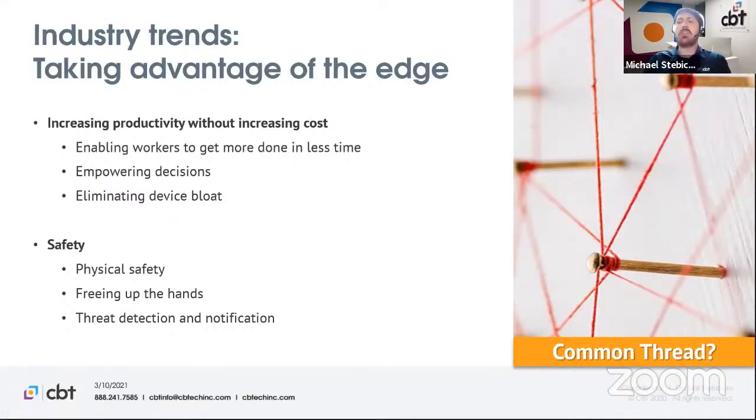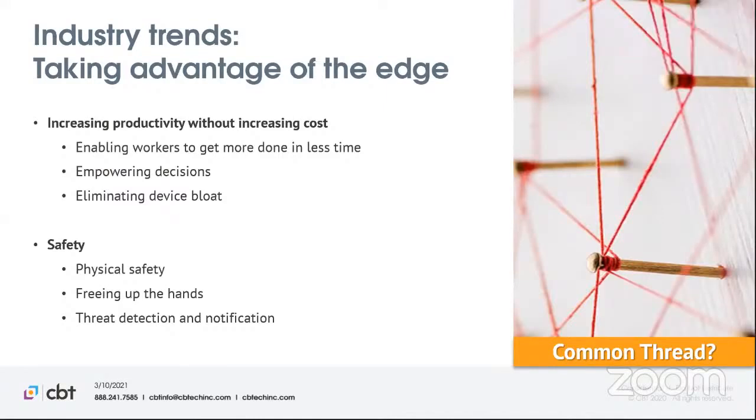Another huge issue is device bloat. How do you take advantage of all the capabilities of a variety of different devices without having a massive number of devices on hand? Whether it's handhelds, iPhones, tablets, scanners, laptops, head-mounted compute, there are a lot of devices out there bringing a variety of capabilities. How do you slim that down to take advantage and drive productivity without device bloat?